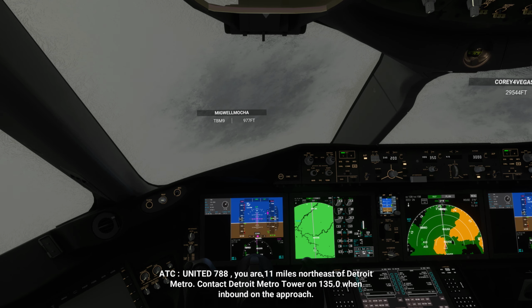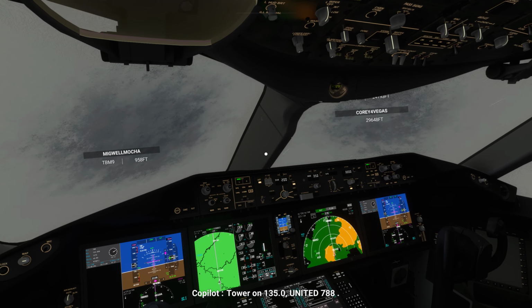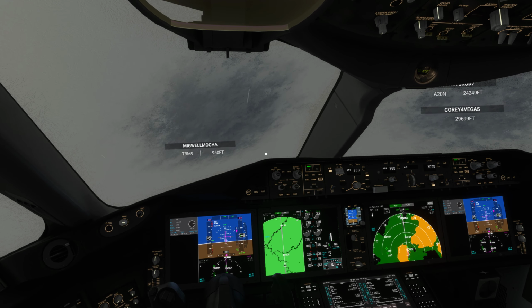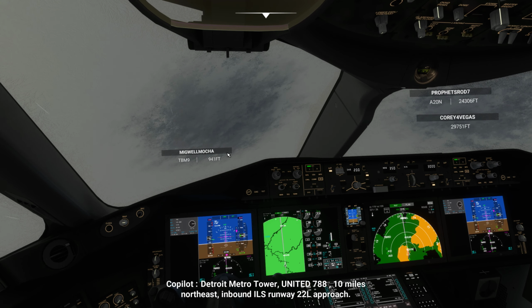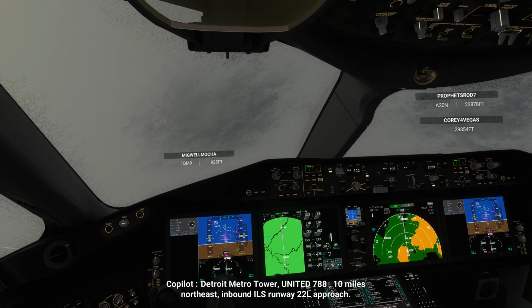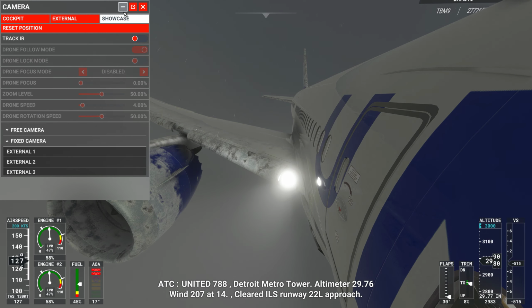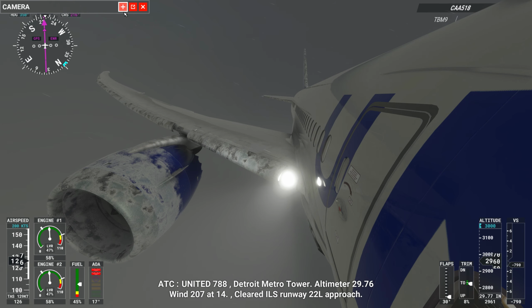We're 11 miles out. As you can tell, it is a very icy experience. My plan was to turn this aircraft, the 787, into a flying popsicle. And check this out. We have succeeded. That's all of our ice right now. That is everything we have on the aircraft. It looks magnificent.